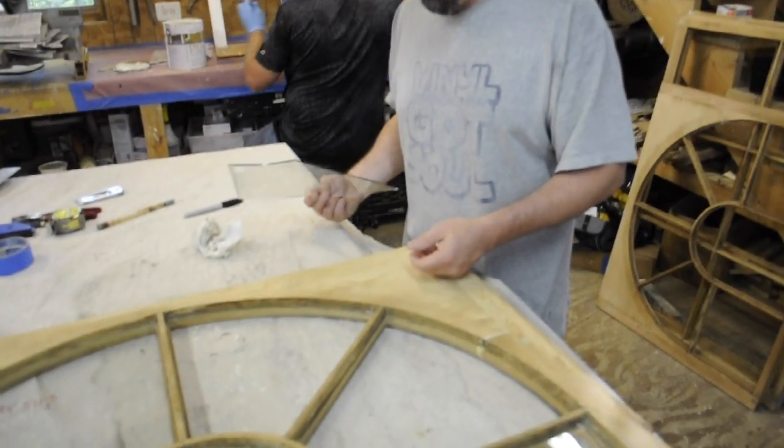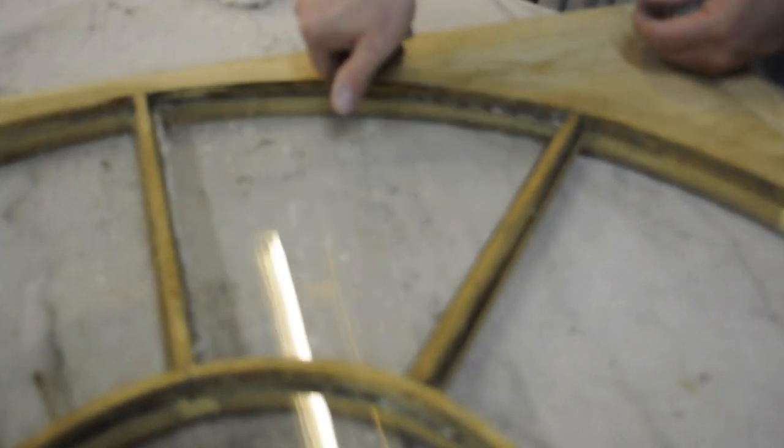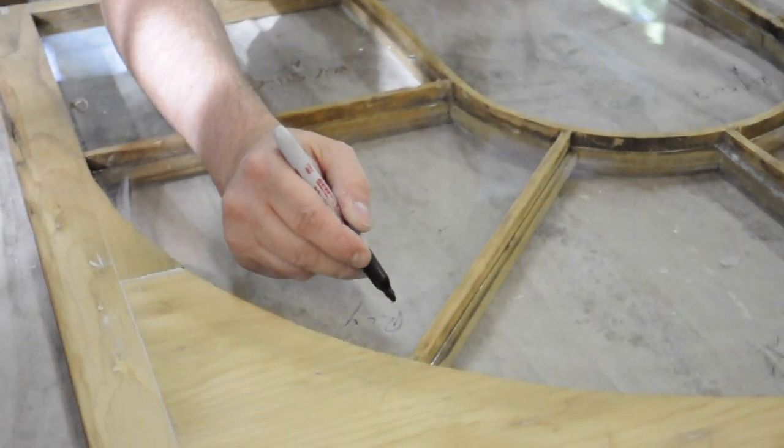So after we get the inventory done, we send that to you and get clarity on next steps, what to glaze back into your sashes and what not to glaze. Do we need to replace or do we not need to replace? And if we need to replace, what should we use?